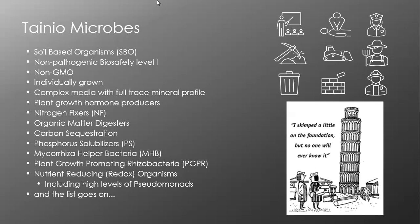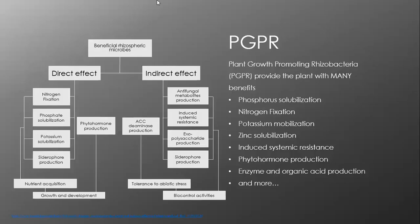Yeah. We have individually grown individuals that basically are made up into a product. They have a complete media with trace mineral and a complete mineral profile, plant growth promoting, hormone producers. We got nitrogen fixers. We got organic matter digesters, carbon sequestration, phosphorus solubilizers. We have the whole community there. And this community is built based off of function and the idea that it is the foundation of building that microbial community and that stair step to get everything started.